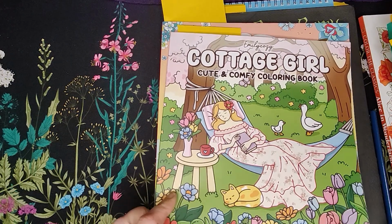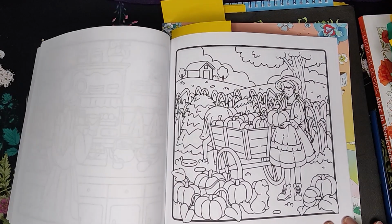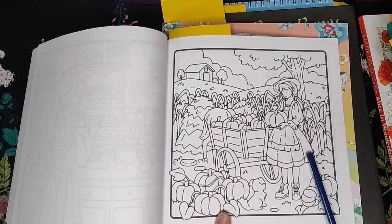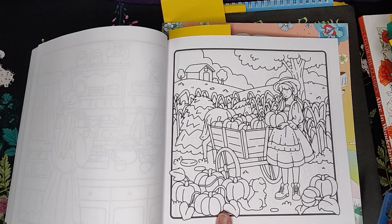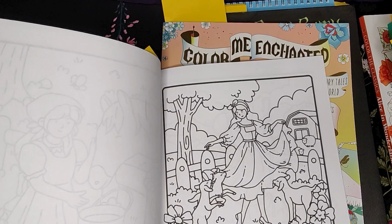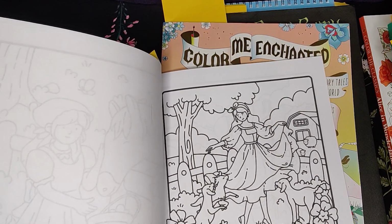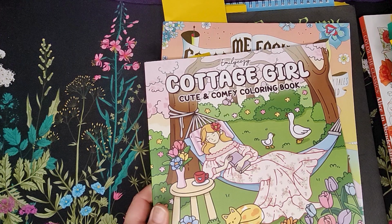In the Cottage Girl coloring book, there's 2 that kind of reminded me of Alice. This image here, her outfit and everything, and her straight hair, kind of like a festive Alice. And this image as well could be an Alice. Since I do have 30 books and I've got other coloring plans, I think I will pass on this book, but I figured I'd give you an example if you own this book.